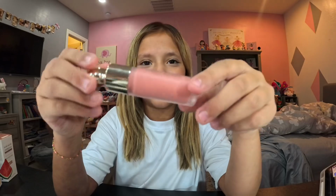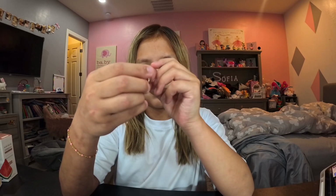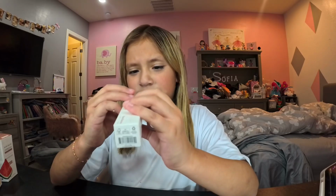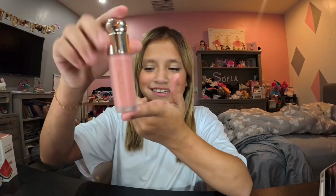Then I got a blush from them. I never owned a Rare Beauty product, so I'm so excited. Then I got this Rare Beauty blush in the shade Bless. It's really pretty. Now, we're gonna do best for last.